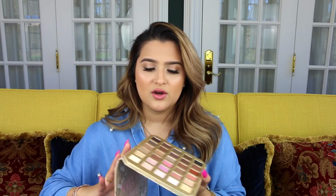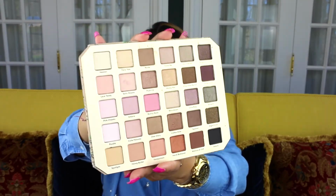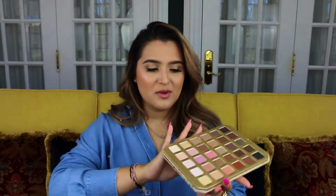And when you open it, you get a mirror on this side, and then these are the shades you get in the palette. So just looking at these shades itself, you can kind of tell probably why I would be loving this palette so much. It is just the perfect blend of neutrals. You have pinks and you have kind of duochrome shades, which for a neutral would be a pop of color. Now I will say the majority of these eyeshadows are shimmer or glitter or metallic finishes. So if you are a matte eyeshadow girl, this is probably not the eyeshadow palette for you. But if you just love that glowy eye look, then this is a great, great palette.